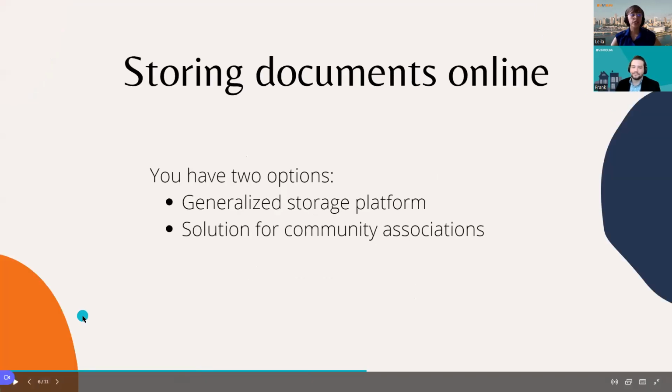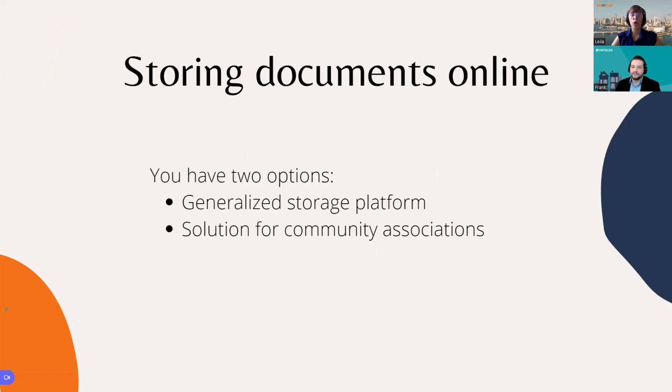So moving in to storing documents, I'm going to release a little poll here because I'd really like to know where you guys currently store your documents. You have three options here: physical storage, online in a generalized platform, or in a specialized platform. So please do go ahead and answer that poll.